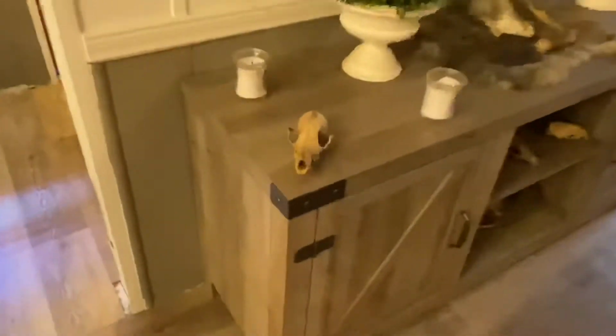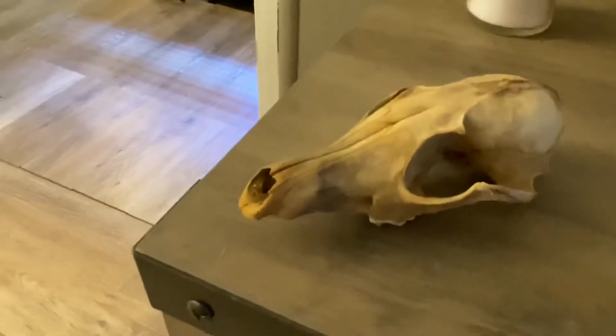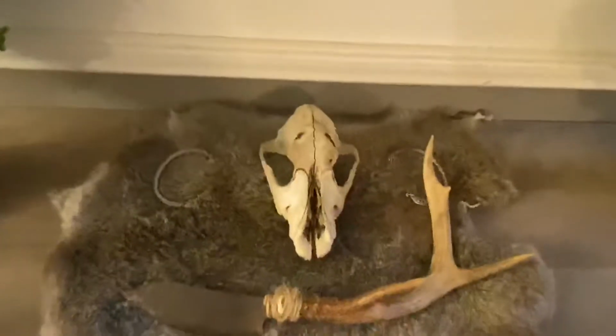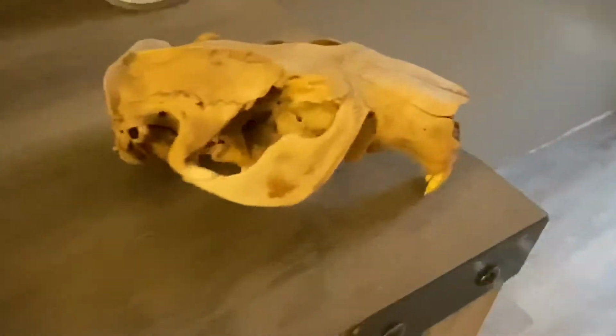Come over here. Got this guy right here, which is a small coyote. It's a coyote skull, but it's small. Well, it might be a big fox skull, actually. I don't know. You tell me what you think, because that's a coyote skull. I'm pretty sure. Now you got me second guessing. That's a beaver skull, for sure.